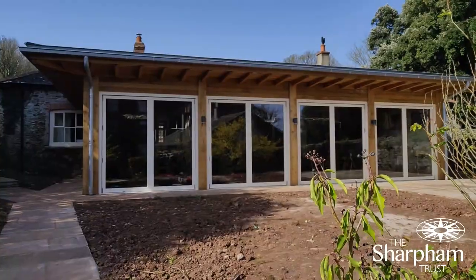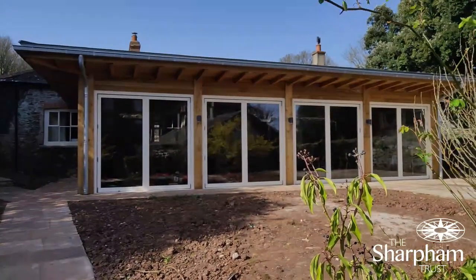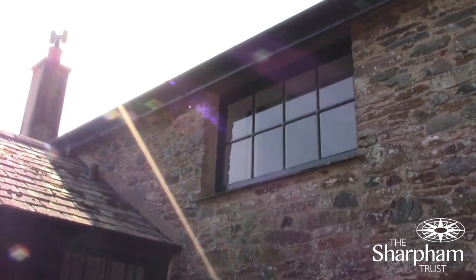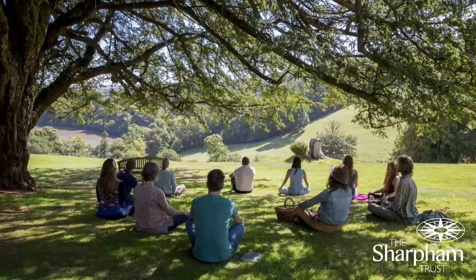I'm standing in front of the new extension, which is a really great space that we can utilise for different functions. It works partly as a dining room, but also as a meeting space and a meditation space. The garden area next to it was also a great breakout for people, particularly on a sunny day like today. And the whole point of the coach house is to try and connect people with the natural world. So we want people to be outside as much as possible.